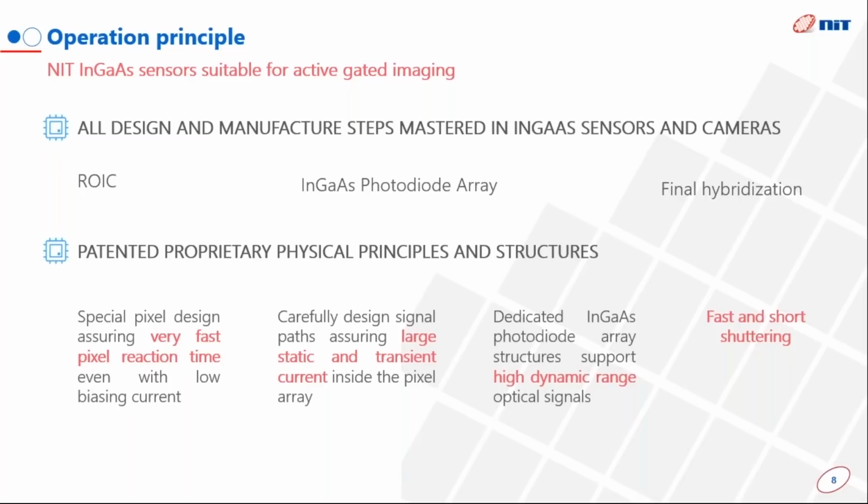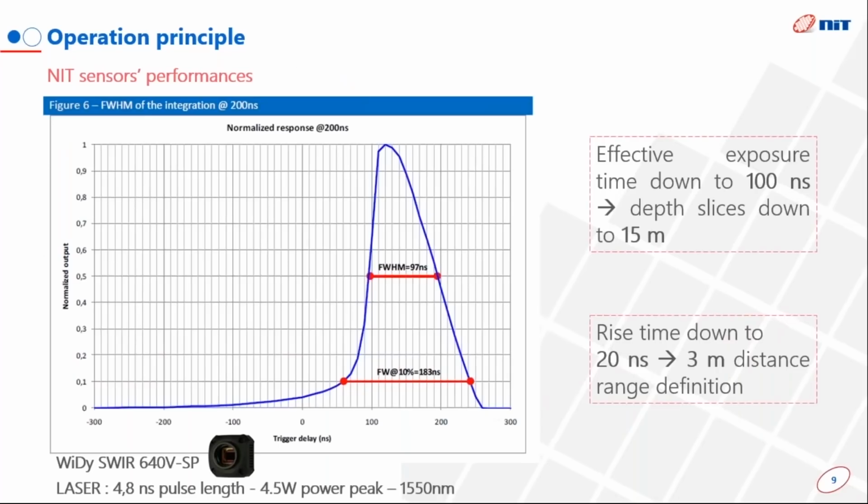And we also carefully optimize the signal pace inside the ROIC to reduce the RC effect in the circuit, to get not only high speed, but also shutter uniformity across the array. And we also have a dedicated photodiode array which supports high dynamic range, and that is important in active imaging, because when you illuminate a scene, depending on the distance you choose, it could be far, it could be near, so the laser energy can change dramatically. All this gives a very good result in shuttering and also in dynamic range.